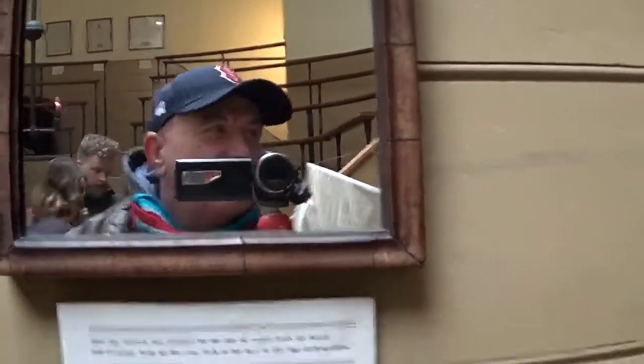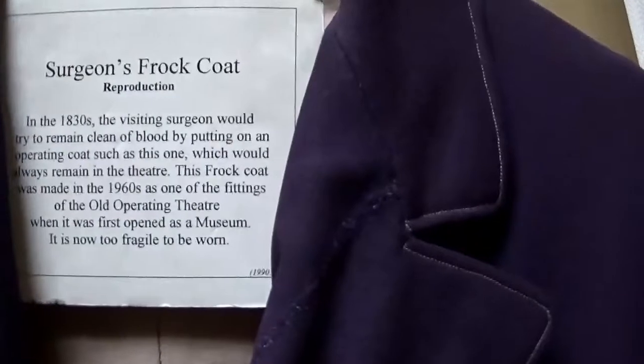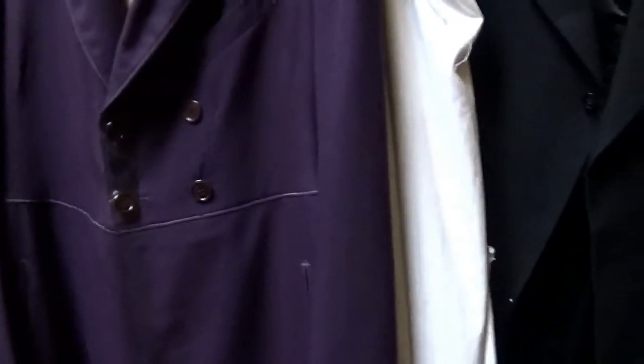Hi folks! Oh, look at this. Surgeon's frock coat. So that's what they used to wear when they operated on you. At least it's colourful, eh? And look, there's an apron there. No spots of blood on it.